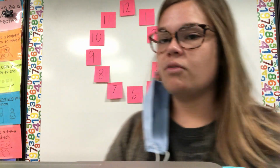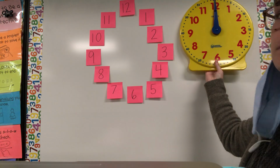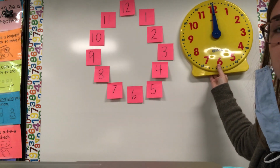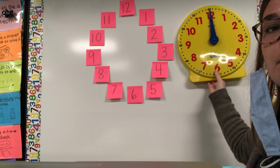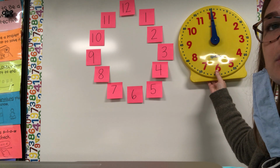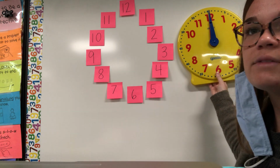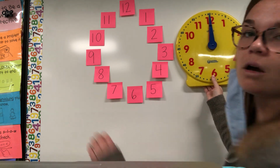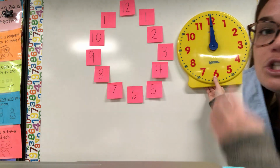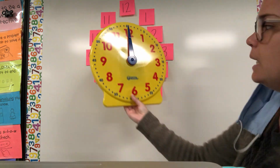I want everybody to find their clock, and I want everybody to look at their clock. And I want you to compare your clock to Miss Strohmeyer's pink numbers. You can use Miss Strohmeyer's up here if you want to. You can take it out of the plastic. If you're not ready to take it out of the plastic yet, or if you don't have scissors, you can wait until the very end. But Miss Strohmeyer's pink clock, her numbers match up in about the same spots as your numbers.